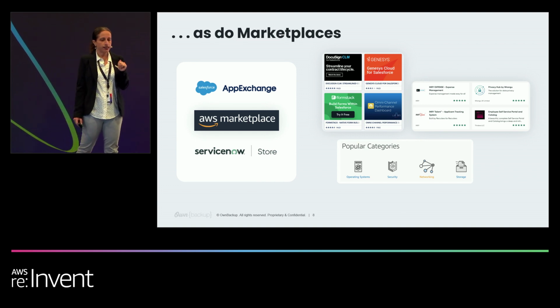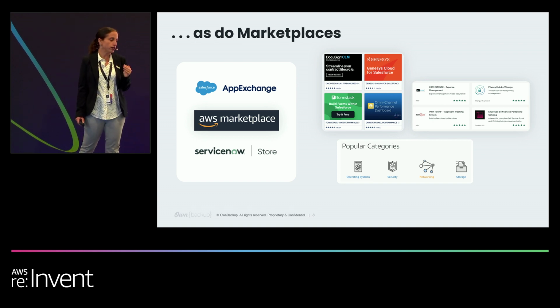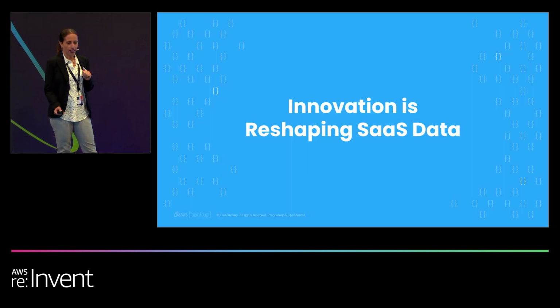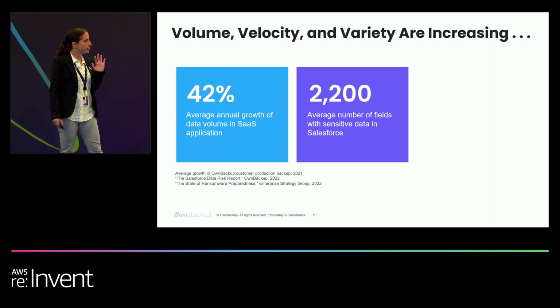Third way is SaaS applications have marketplaces, which contain different pre-built solutions that we can use in order to meet our business requirements. SaaS applications have made it easy to innovate, but because of that, data is incredibly dynamic. Let's look at some numbers.